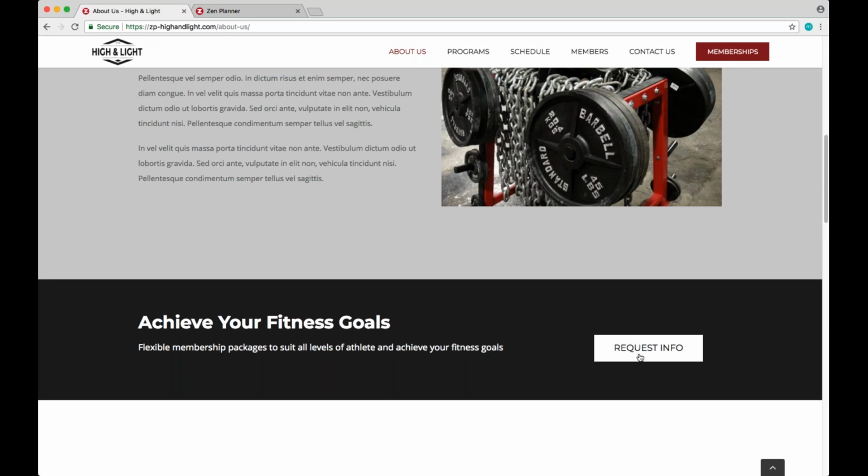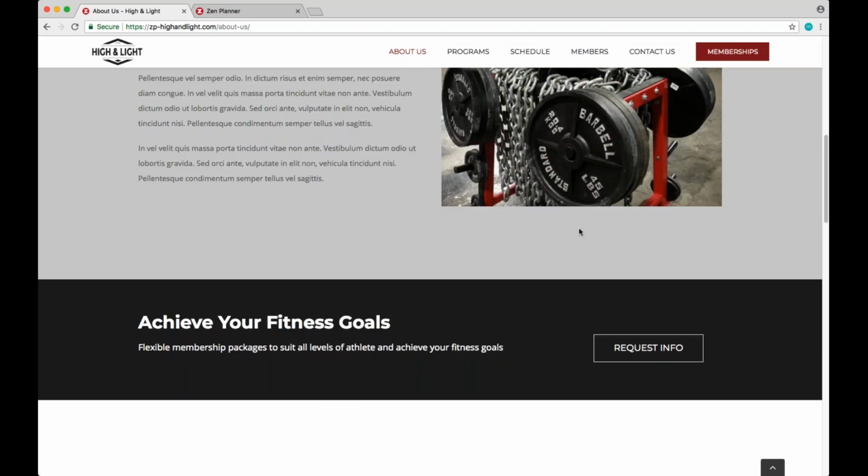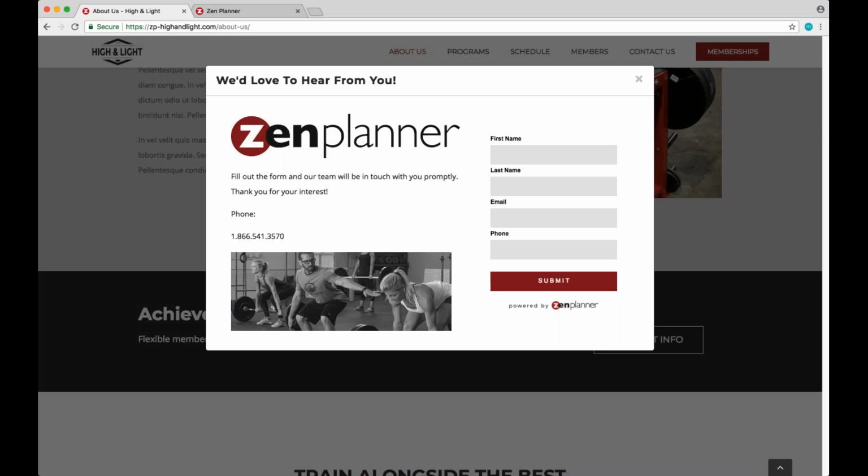Breaking up this page, we have more calls to action. So if I like what I'm seeing so far and I want to reach out and request information, again, we're giving people that opportunity. So those calls to action should be short, to the point, and give people the opportunity to fill things out like this lead capture widget.